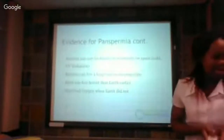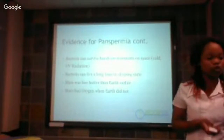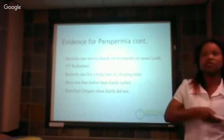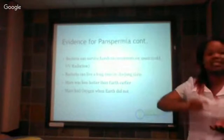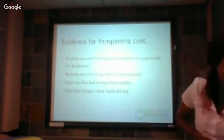Another piece of evidence for panspermia is that bacteria are able to survive harsh environments. In other words, it supports the theory in that it is possible that bacteria could originate somewhere else and then be carried down to Earth.